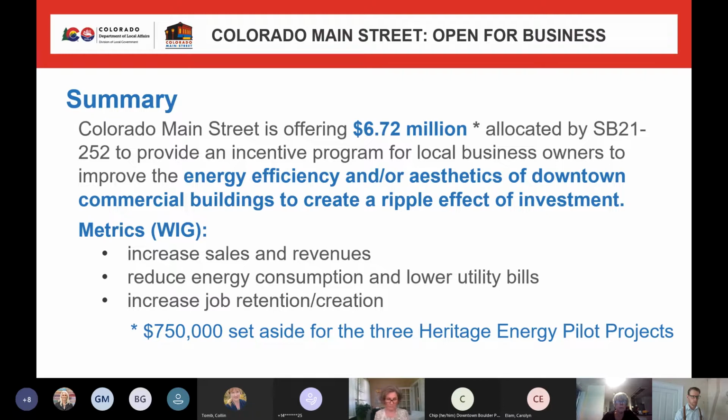And what the metrics are for this particular program is if you're doing energy improvements, we want to see a lowering in the utility bills that will be seen by the business owner, giving them more money in their pocket. We hope it adds to jobs or retains jobs as folks are recovering from the pandemic, and it needs to increase sales or revenues.